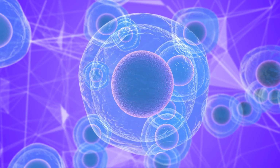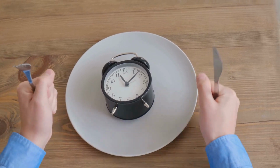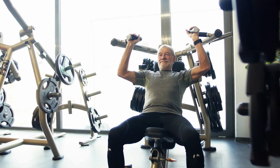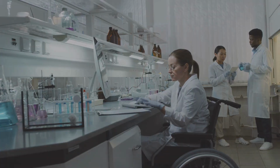The cost? $0. The effort? Simply adjusting when you eat, not necessarily what you eat. And for those concerned about muscle mass, researchers like Dr. Attia use this protocol while maintaining impressive physical performance well into their 50s.